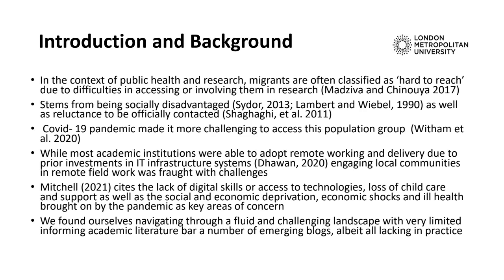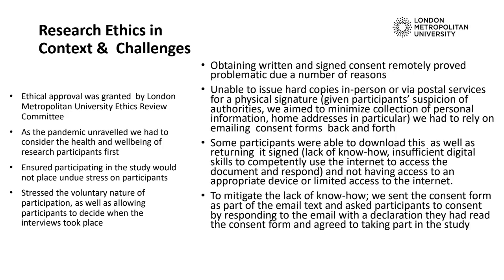Because when we started doing the interviews and trying to recruit people, we realized that the issue with digital skills was much more important. We think about digital skills and the digital divide when we think about the global south and north. We don't think about it in a very localized fashion, but it became quite real for us. So I will share those experiences and give examples of what we've encountered.